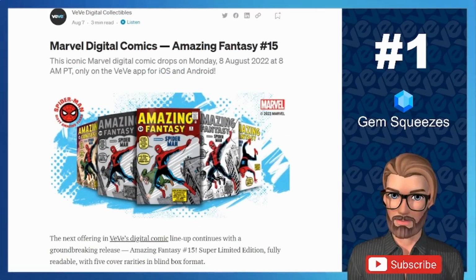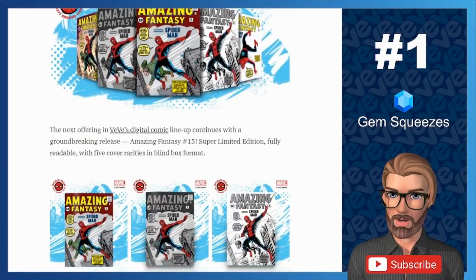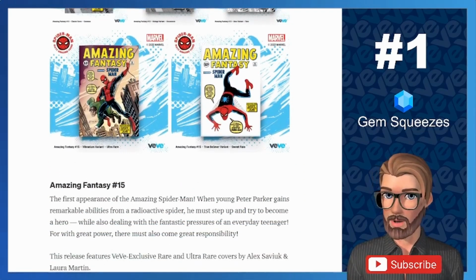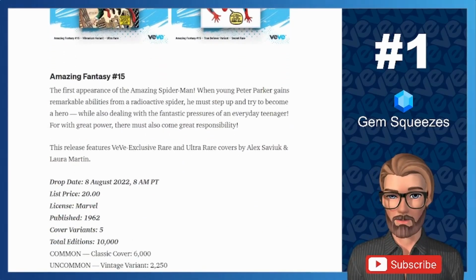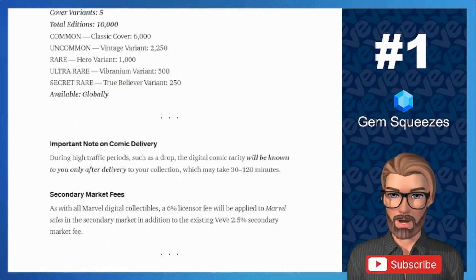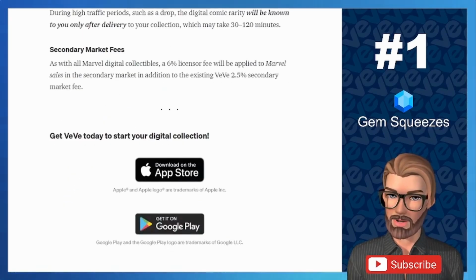And again, it isn't necessarily just for the drop, it's so that people have hundreds of dollars in their wallets for the secondary market as well. I mean, I saw huge gem balances for the AF15 drop that people were preparing for just to scoop up a bunch of commons afterwards. That would be an example of a gem squeeze. That's how it unfolds, guys.